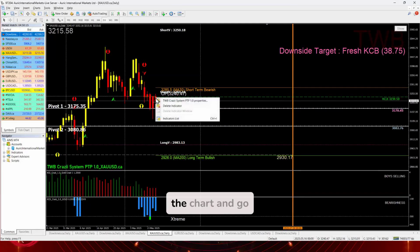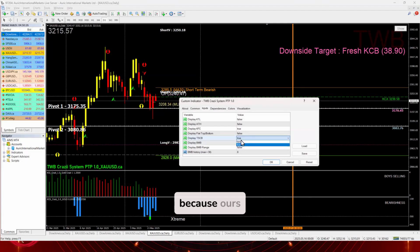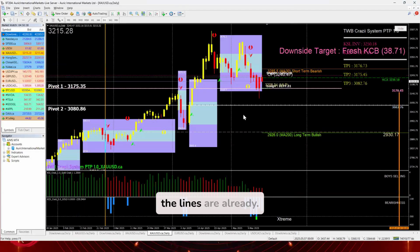You just go to the chart, right-click on it, then you see display BNB, then press OK. The reason the color contrast may not be fantastic is because ours is black in color, so the coloration is not that easy to see. No choice. Press OK, and for a while it will tabulate, and then the lines are there. As per normal, the lines are there, the numbers are there. Got an idea?